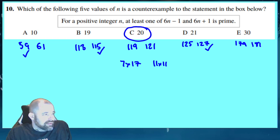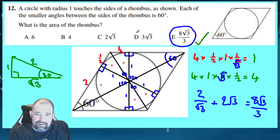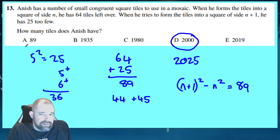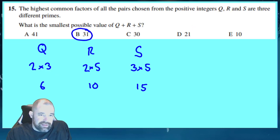Question 10 is C. Question 11 is also C. And question 12 is E. Question 13 is D. Question 14 is C. Question 15 is B.